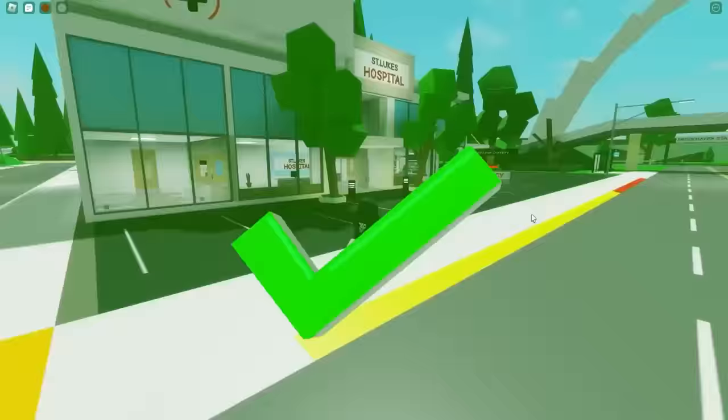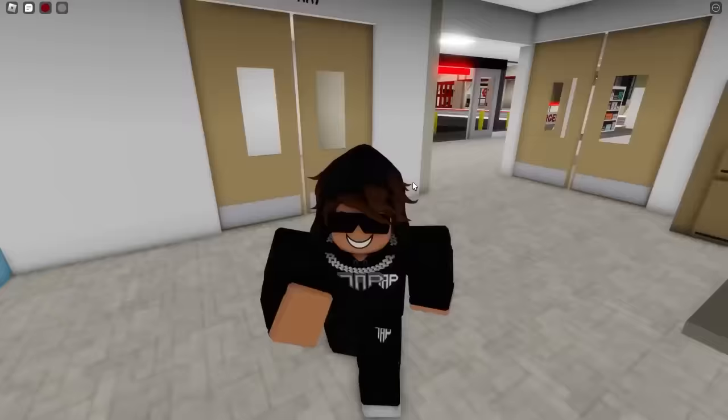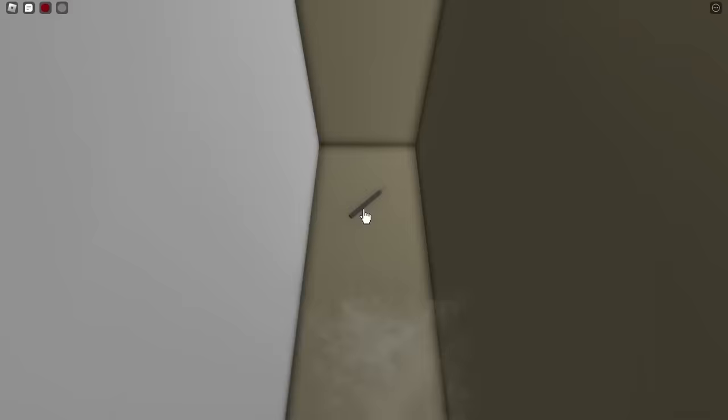So yeah, it works. Next, if you go into the hospital, everyone knows about this secret room up there. But if you go actually to the x-ray room and you jump behind this black thing right here, walk into the wall, you're in this weird room with a filing cabinet. Now, if you jump behind the filing cabinet, there's another secret place. Now, in here, they have this weird little tool. To be honest, I don't know what that does, but it's okay.